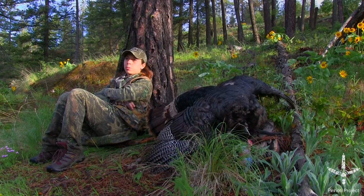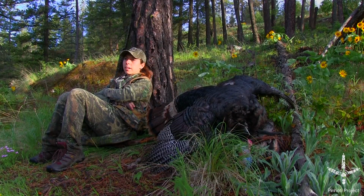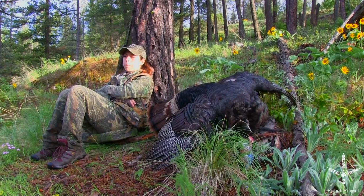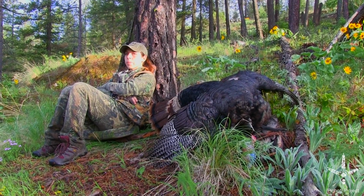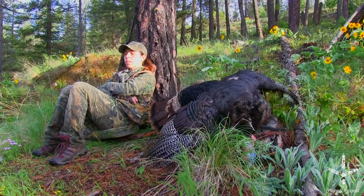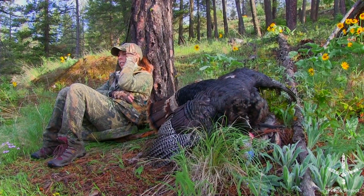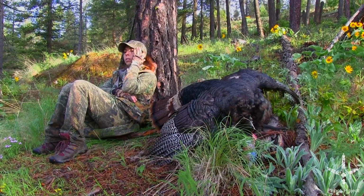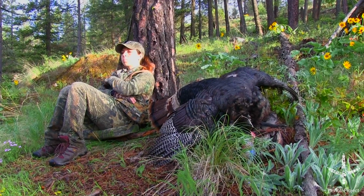Then we got to about a mile and a half away. Was it a mile and a half? Mile and a quarter? Anyway, mile and a quarter. 1.18 by just me dropping little pins. I'm sure it's a little further than that once you actually walk it. I guess in hindsight, we did somewhat roost this turkey yesterday too. Oh yeah, we roosted him.